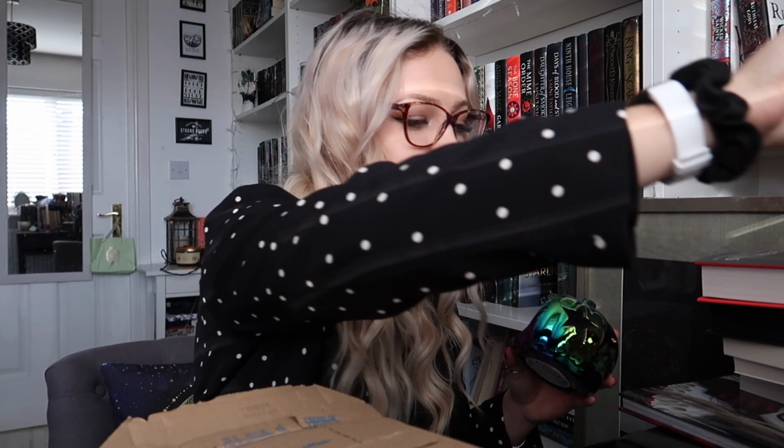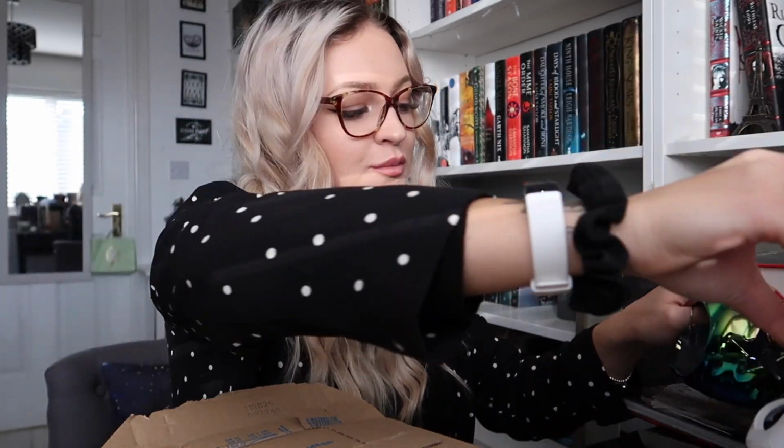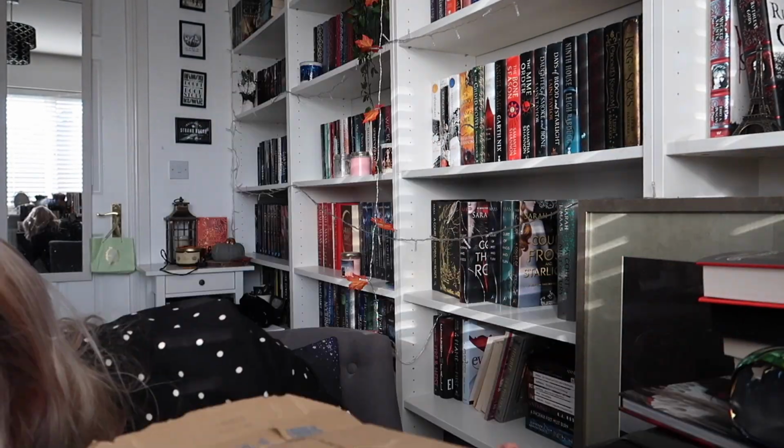It is now 6 o'clock. I went into town. I went to Caffè Nero. I only went there for a little bit though, because I ended up going around some charity shops in the end because I just felt like looking at some books, as always. So I picked up some Halloween stuff. I got this cute little pumpkin lantern, this one which is holographic, which is really cute, and then I got this little ghost. So I'm gonna put those on my bookshelf just to make them a bit more spooky.